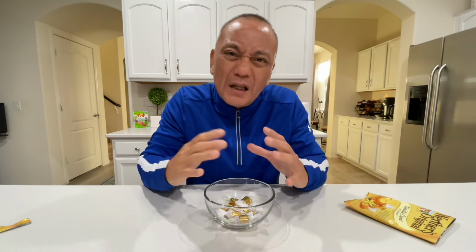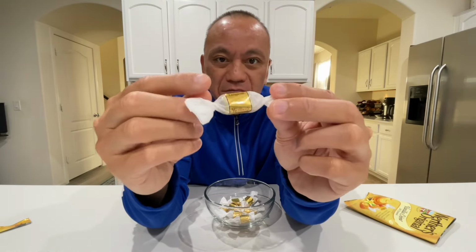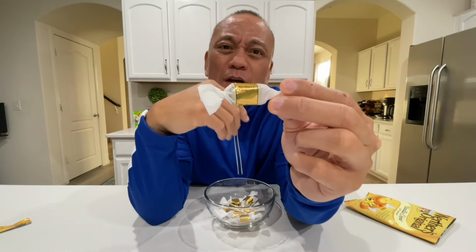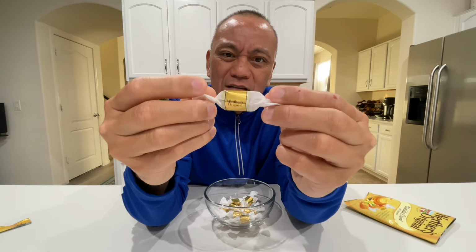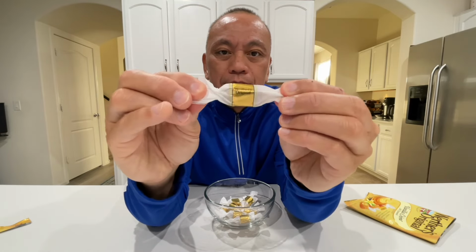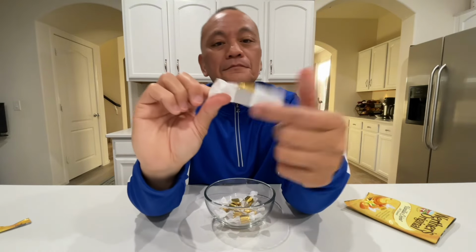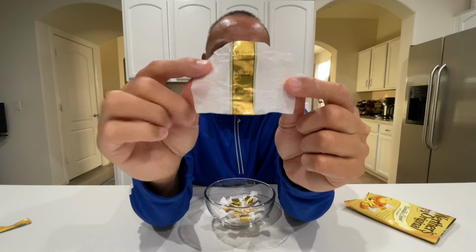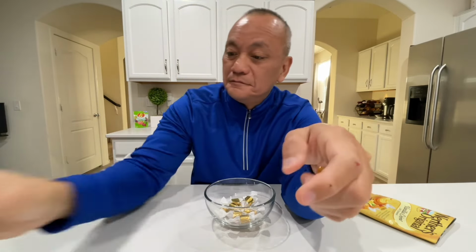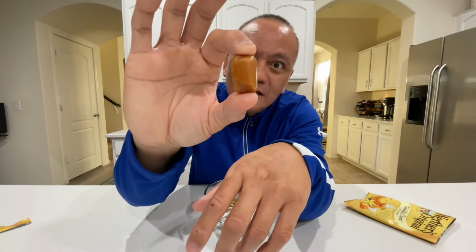Because it's only one flavor, I'm not gonna separate like I usually do with my other videos. Let's take a look at the packaging, the wrapping in gold. Look at that. It's a very fancy looking wrapping around a candy that I've ever seen. Inside.